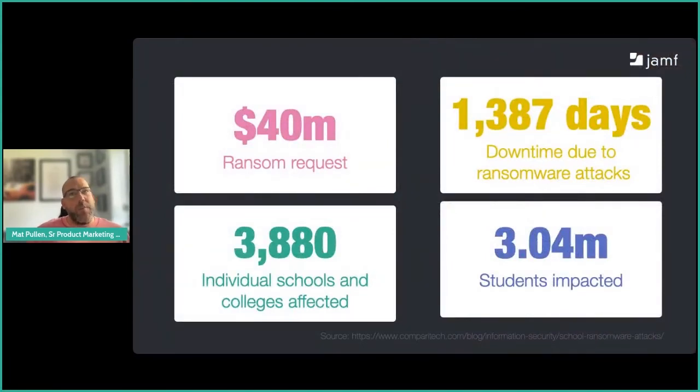And here's just a few numbers and stories to share with you. If we look into some of these attacks, for example, the University of California in San Francisco paid $1.1 million to NetWalker hackers after they encrypted data within the School of Medicine servers. And some other findings from January 2018 through to 2021. Just under 4,000 individual schools and colleges have potentially been attacked, impacting over 3 million students. And schools and colleges combined have suffered an estimated 1,387 days of downtime due to ransomware attacks.